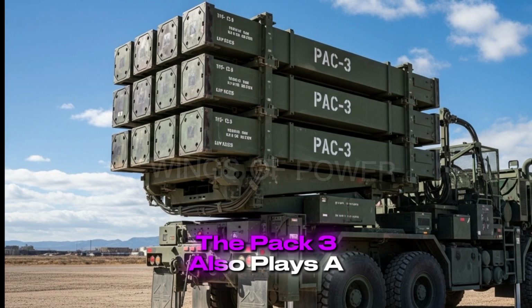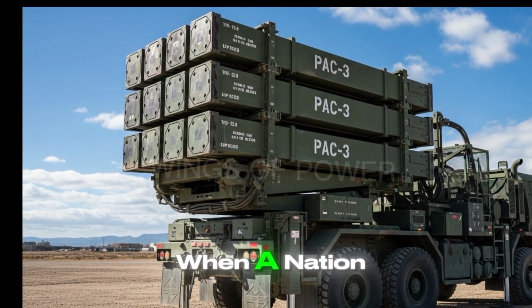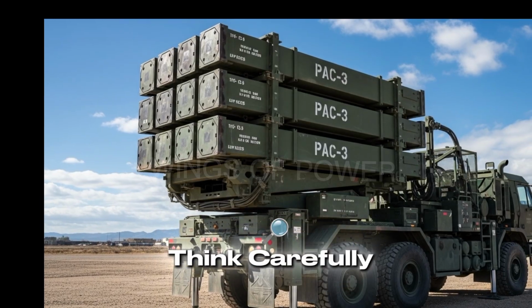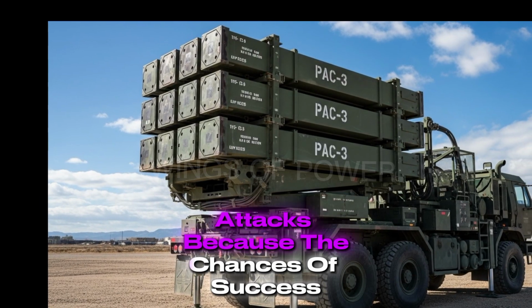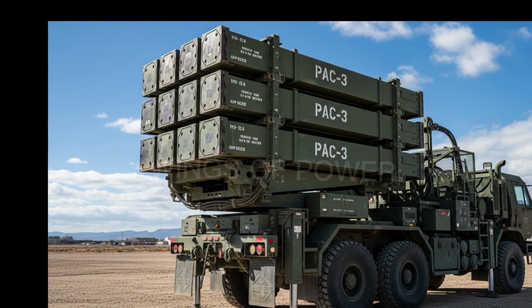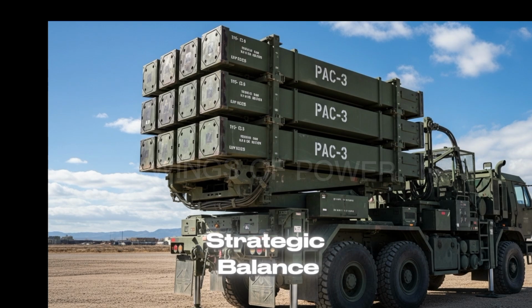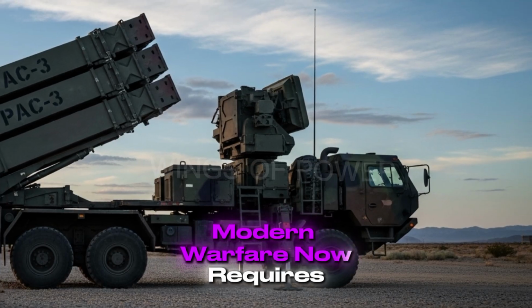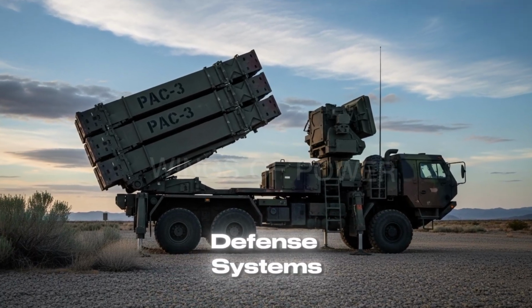The PAC-3 also plays a role in deterrence. When a nation has a strong and effective missile defense system, adversaries must think carefully before launching attacks because the chances of success are reduced. This shifts the strategic balance. Instead of simply counting on offense to overwhelm the opponent, modern warfare now requires integrated offense and defense systems.